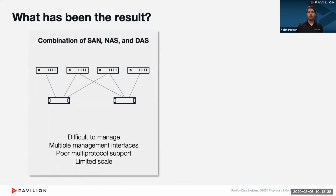First, they've built up a Frankenstein-like collection of different tools. They might have their databases running on an all-flash SAN, which in turn might tier off to some SAS or disk arrays. Then they might have some NAS systems that handle their file serving and maybe even some direct attach solutions. They probably seek the best of breed solutions for each of these as they try to optimize their performance, but the result is they've got this hodgepodge of different systems, different interfaces, and so on, and it really just creates a management nightmare.